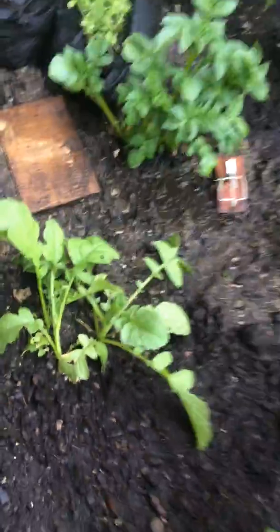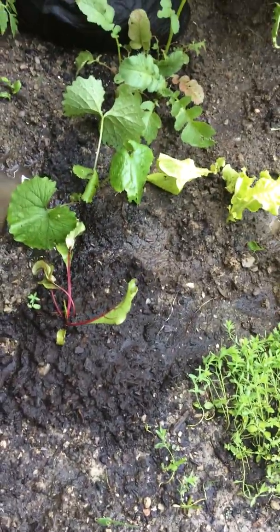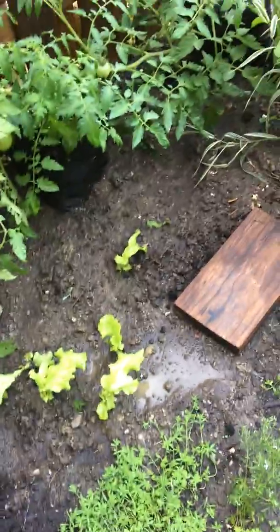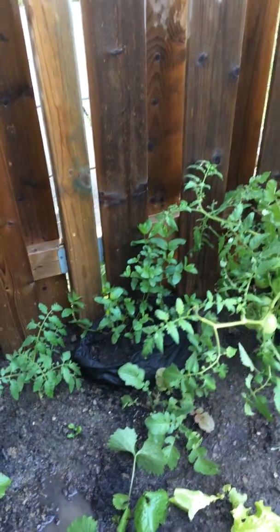I think I already updated on this. I think this is beets, not radish. That's radish and that's beets. I had to sustain the plant a little bit. Watermelon, lettuce. I should stop clipping them and let them grow at this point. More radish, tomato plant, even smaller tomato plant there. I just moved the mint right here so it gets a little bit more sun. It's probably not getting any sun in the corner.